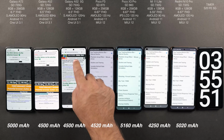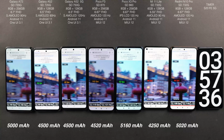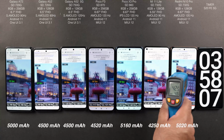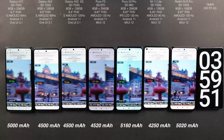As you can see, I played a handful of games on the phones, played a YouTube video at 1080p at 60 frames per second for 1 hour, and I also used the Chrome browser, did a series of UFO tests, and after about 4 hours of this test, we have the Poco X3 Pro on the loose.